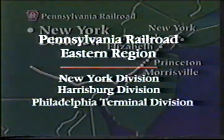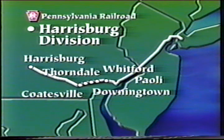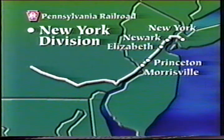These films were taken in the area around New York City and Philadelphia during a period of peak traffic on the Pennsy. You will see ample evidence of why the PRR was nicknamed the Big Red Subway. We will take you to Old Penn Station in New York, to several locations in New Jersey, to Philadelphia, and to points on the main line west of Philadelphia.